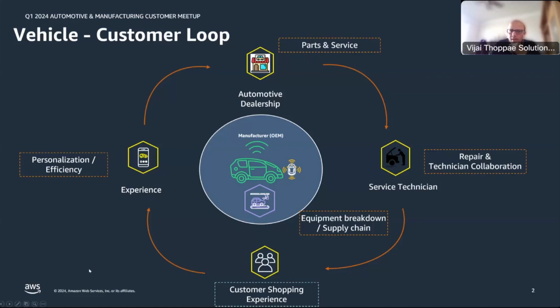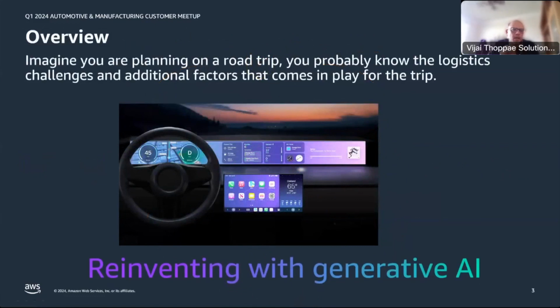So coming back to the use case, what we have picked is the efficiency and personalization aspect, which is what this whole smart vehicle companion app is all about.